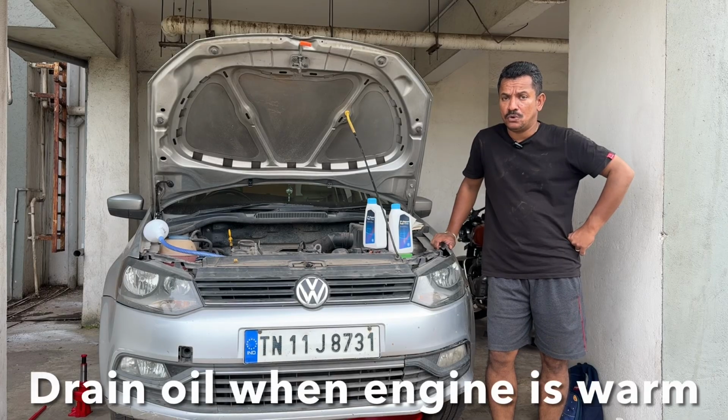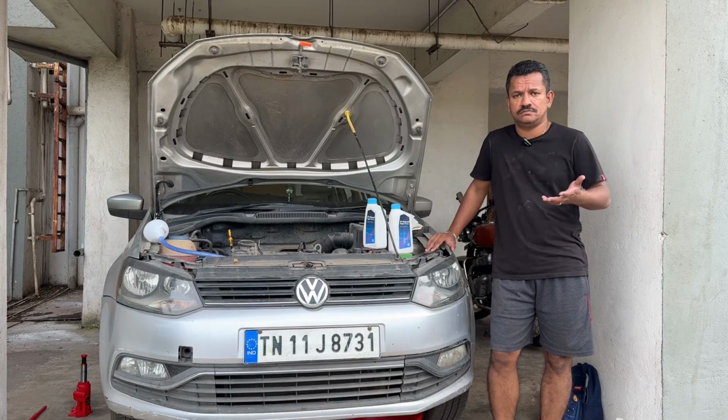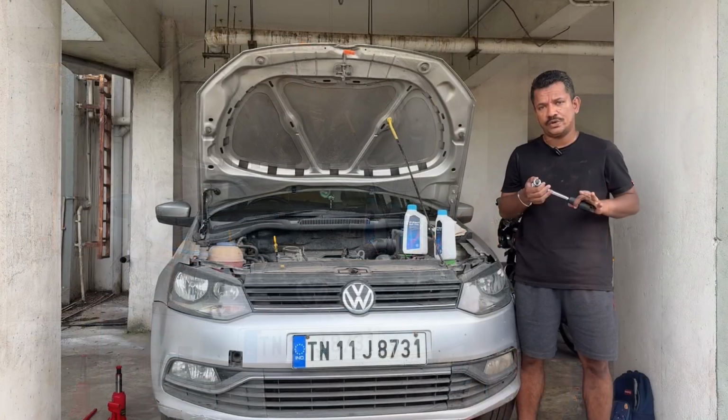So guys, there's one more aspect. You need to drain the old oil when your engine is warm. So please be sure to drive around a bit and not do it with a cold engine. Warm oil flows freely and faster. So remember to drain the old oil when the engine is warm. So let's go ahead and do this.